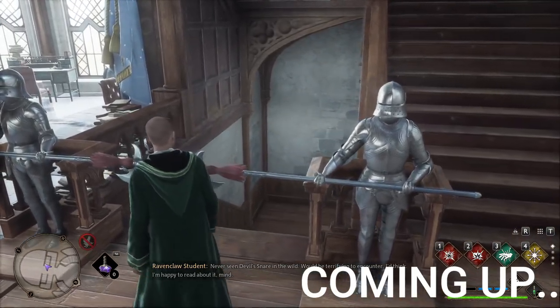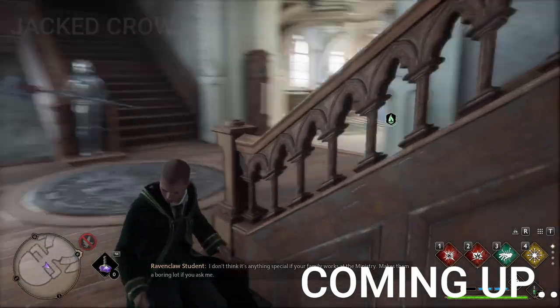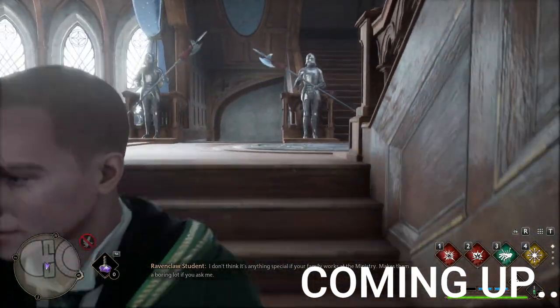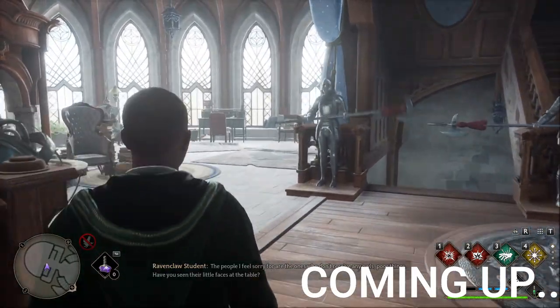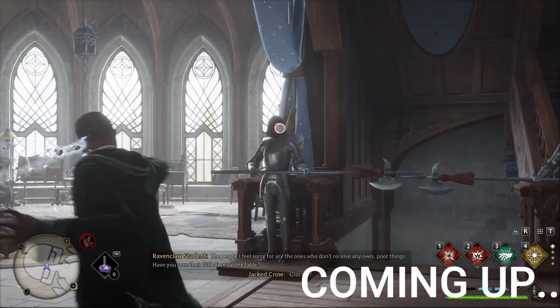What are you doing, dude? Come on. Okay, I'm going the other way then. What are they guarding there? Okay, I'm not even looking this way, dude. I'm not even going. I'm going the other way. Come on. Let me hit.